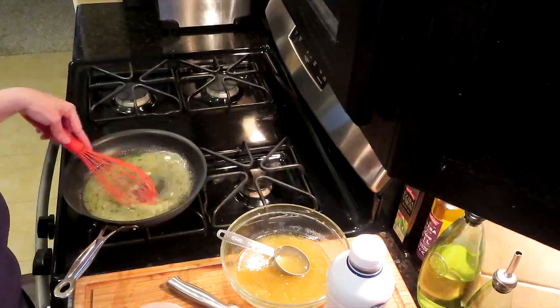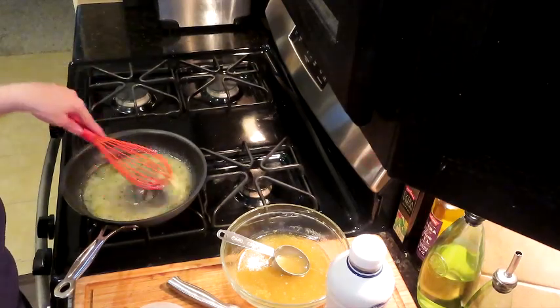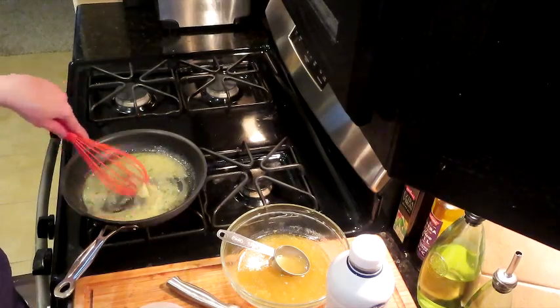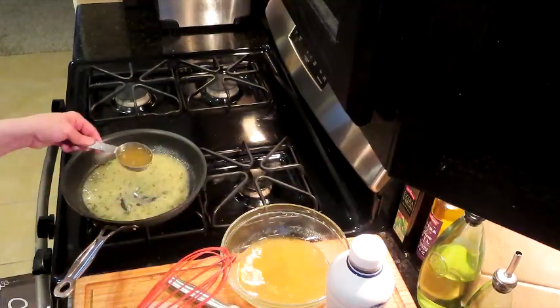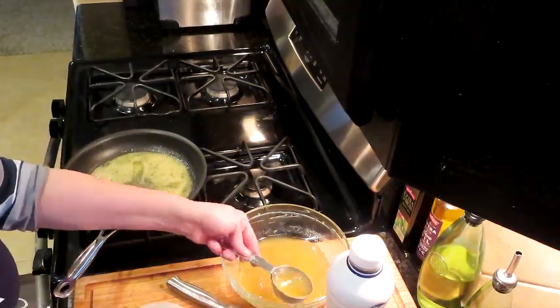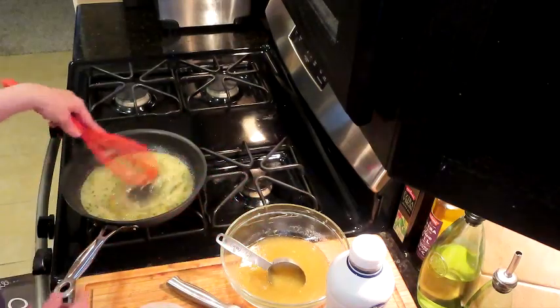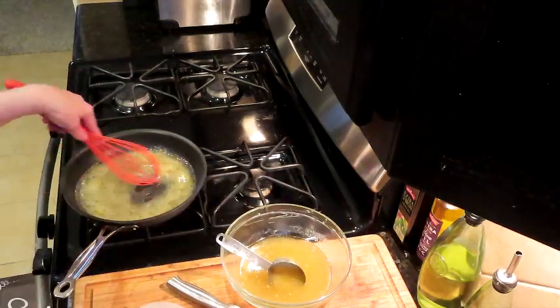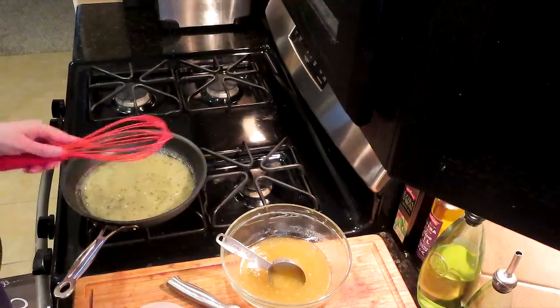I'm going to keep it out here just in case we need more, but you'll see right away that it pretty quickly starts thickening. It's already starting to gelatin. So we're going to add some more, and then we're going to start. This is like a quarter of a cup measure, so I'm going to go in with just a tad of heavy cream. It might be maybe a couple of tablespoons.